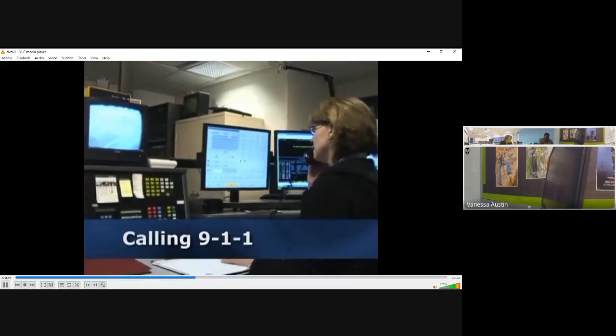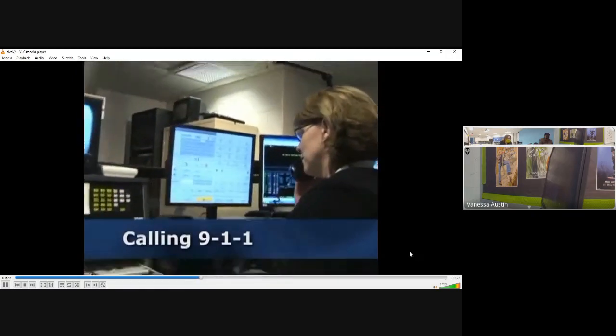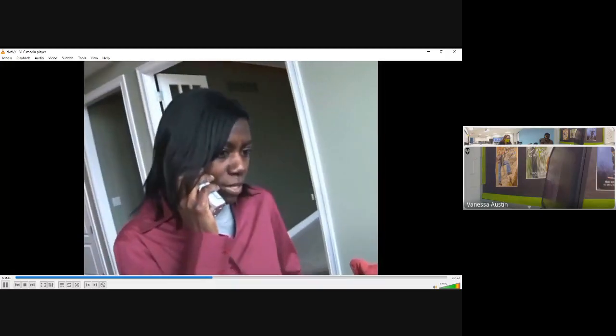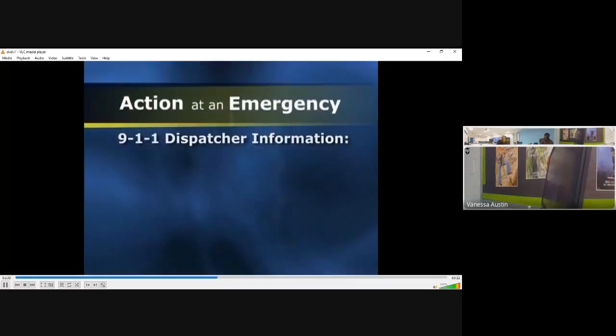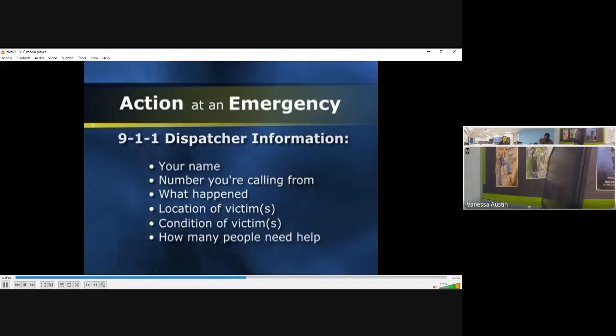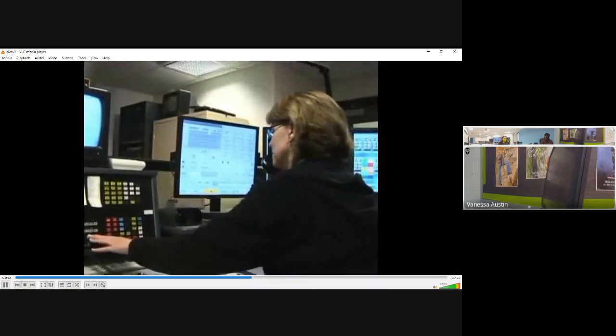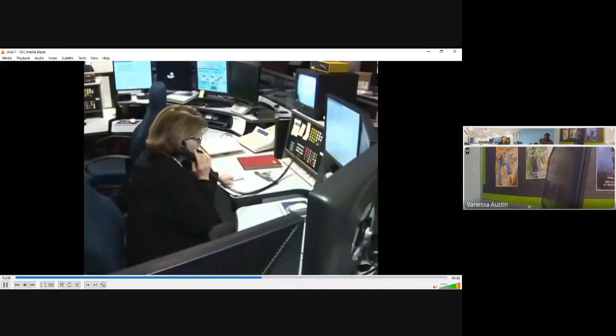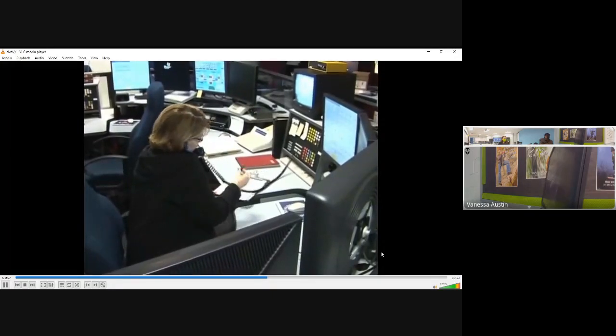When you call 911, a trained dispatcher can talk you through an emergency. Speak slowly and calmly. Respond to the dispatcher's questions with your name, the telephone number you're calling from, a description of what happened, the location of the victim and the victim's condition if known, and the number of people who need help. Stay on the phone unless the dispatcher tells you to hang up. The dispatcher may also tell you how to best care for the victim until EMS personnel arrive.